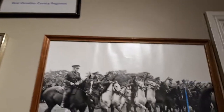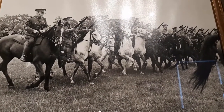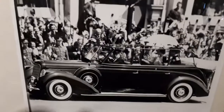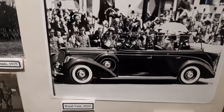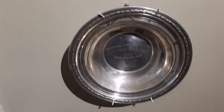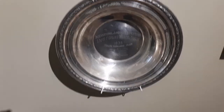We also have a small collection of things from the interwar era. The Hussars continued as a cavalry regiment right up until World War II started. They also served on the parade for the royal visit to London, Ontario, back in 1939, and in this period also did many cavalry shows and cavalry tricks at Port Stanley.